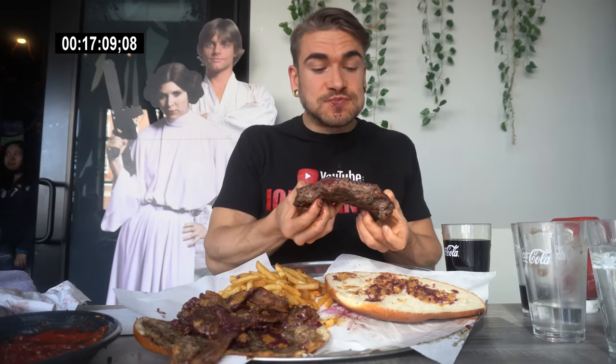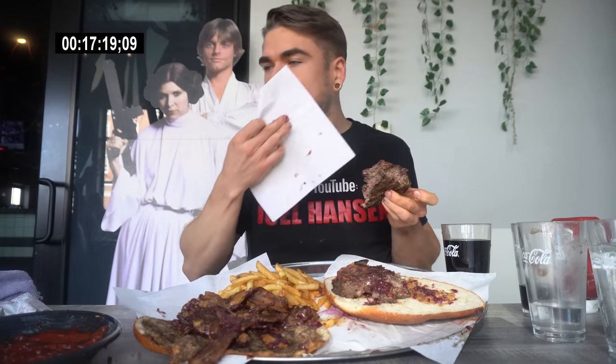Huge beef patty, that is for sure. Man, no shortage of beef. It is 7 pounds of beef. Just comprehend that, 7 pounds of beef alone. That is nuts.